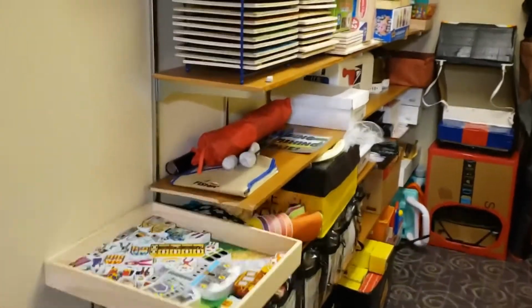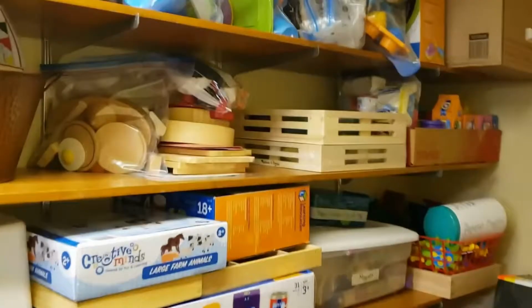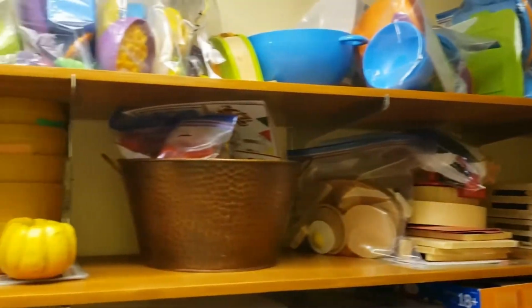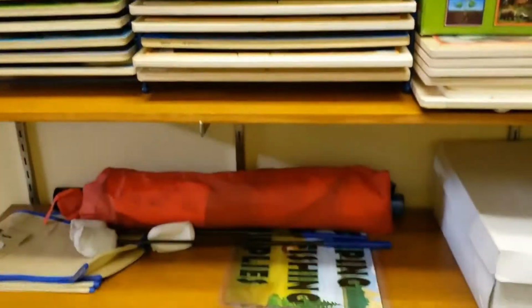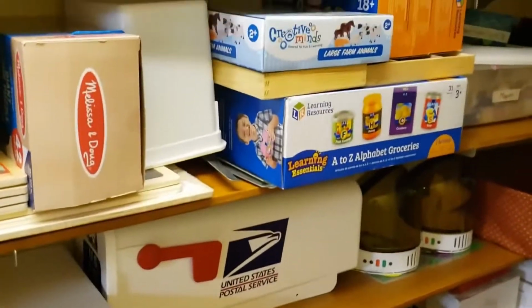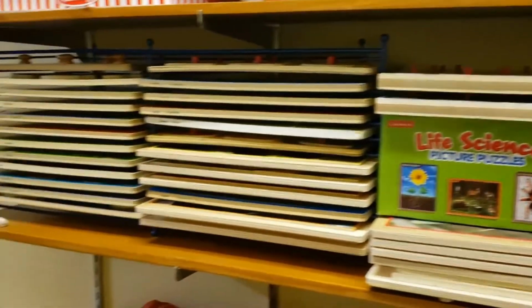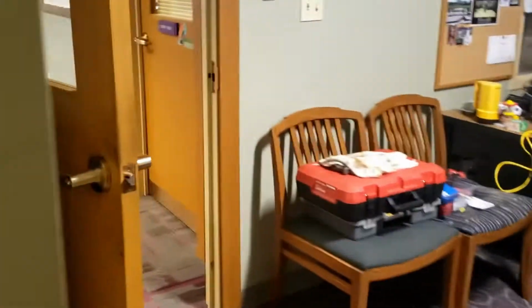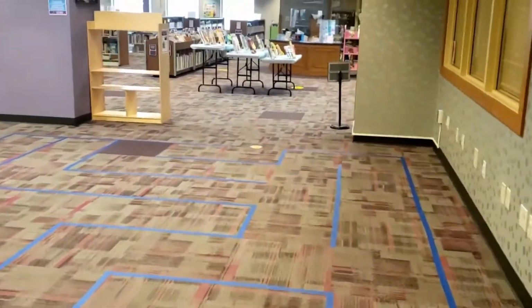But this is our toy storage. We have all kinds of food and puzzles and lots of just different activities we can do while we're in the library. And hopefully soon we'll be able to start putting these guys back out. But let's go ahead and walk out of our toy storage and we will head back to the lobby.